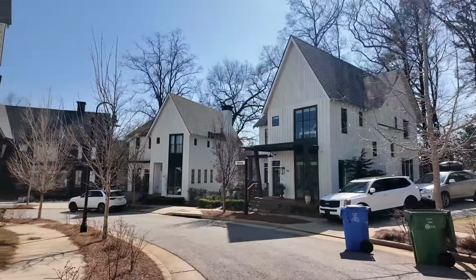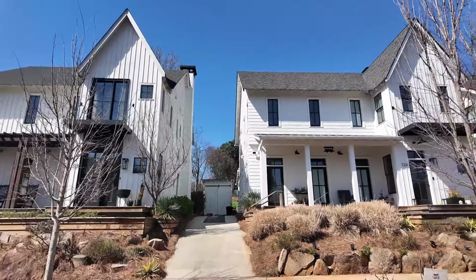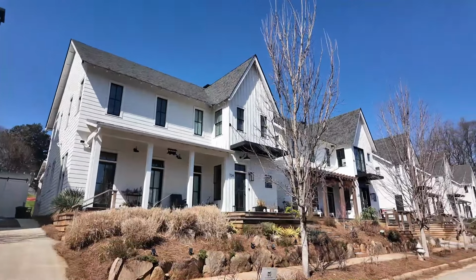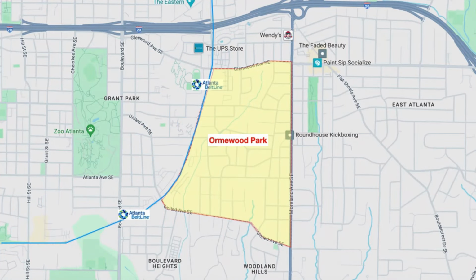Now, there's really not a lot of amenities in this neighborhood. It's just a small collection of, I would say, a handful of maybe 30, 40 homes. And it is right up on the Beltline, so this is a true Beltline community. I'm walking up to an entrance point right now.